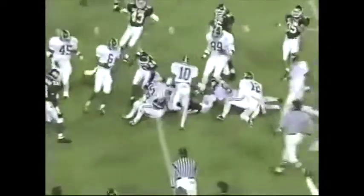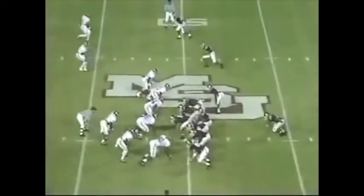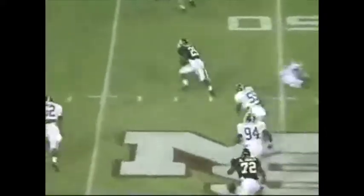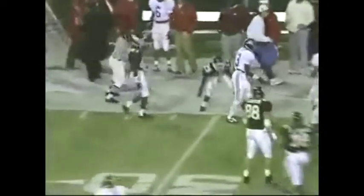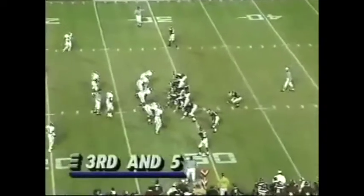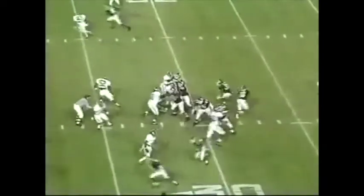To the 40, and now to the 44. Third down. The pressure has it complete. Roberts with the first down and knocked out of bounds at the 33. Mississippi State has to also be thinking here on third down. They're in field goal range.